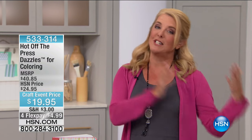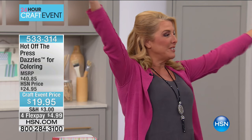We've got to get busy because it's all about creativity here. And we could not do an event like this without Hot Off the Press, truly one of the originals when it comes to card making and scrapbooking and creative ideas. And we have a brand new kit that takes two worlds, the world of coloring that we love and the world of dazzles, which is the 3D embellishment that they do so well. And Holly Fossen's here to tell us all about our first kit of our big event. Welcome to the big event.